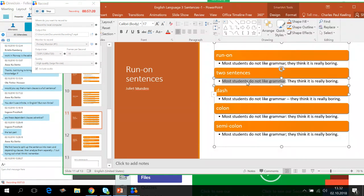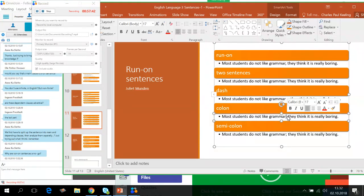This is quite easily fixed into something correct by rewriting as two sentences. Most students do not like grammar. They think it is really boring. With a dash: most students do not like grammar, dash, they think it is really boring. A dash can represent a sort of causal relationship, just as a colon does as well, like, for example, the word because. Most students do not like grammar. Here we have the colon. They think it is really boring.